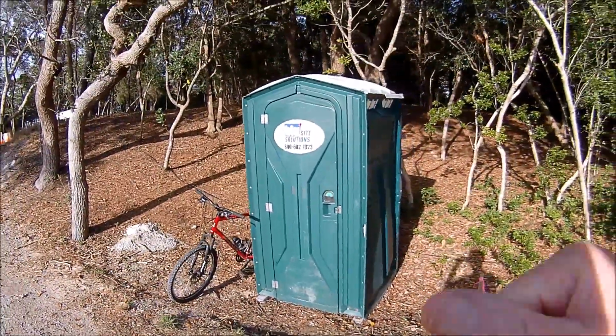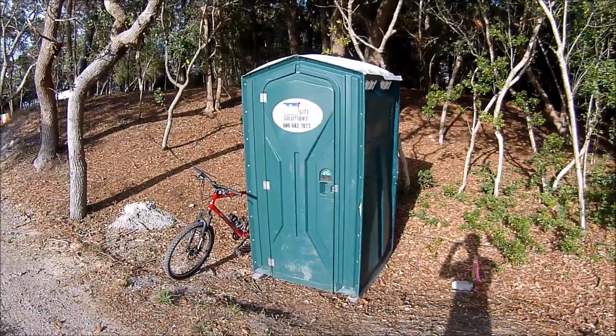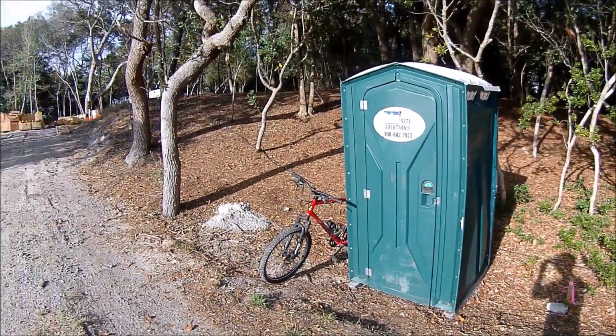All in all, not too bad. I give it a medium thumbs. Just smells really bad in there. But it looks like it's been recently cleaned. Let's go check this house out.